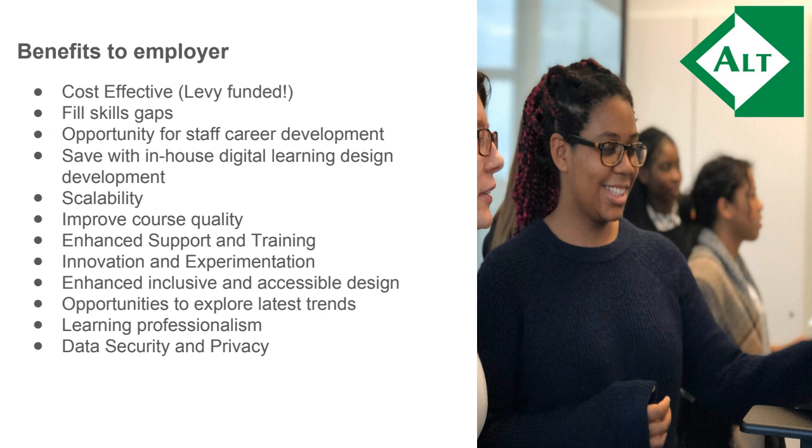Cool. So yeah, just discussing the benefits to an employer. Fraser and I are just going to run through these really quickly. I think it's important to highlight that there's benefits to an employer that cover apprenticeships in general, and specifically the digital learning designer apprenticeship as well.